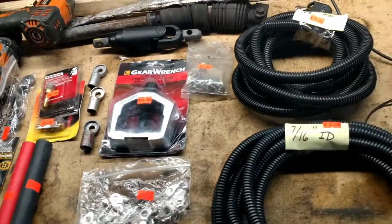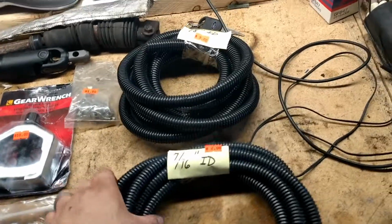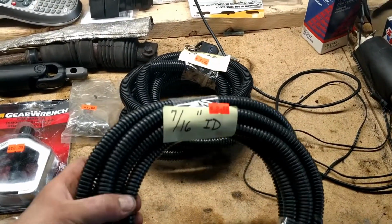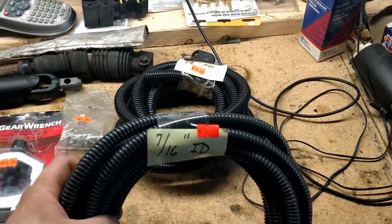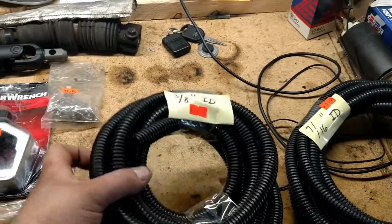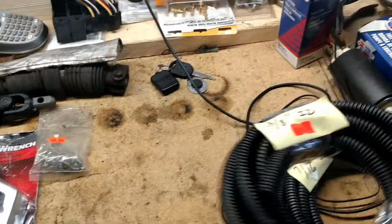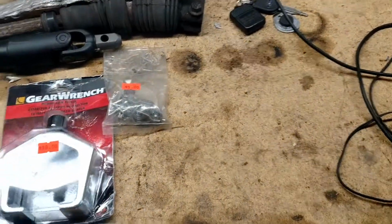Alright, so deals. That's where I get all my wire loom from, this place. I went down and picked up a small roll of 7/16 for $2. Picked up some more 3/8, that was $3. And usually it has how much on there? There's quite a bit there.